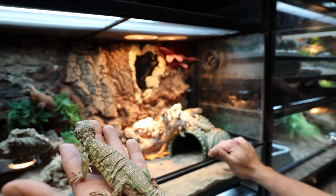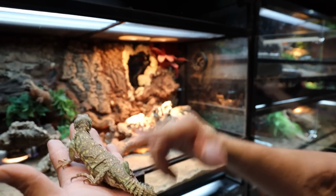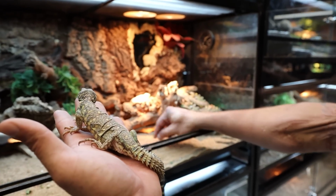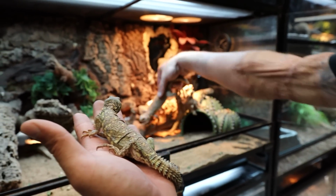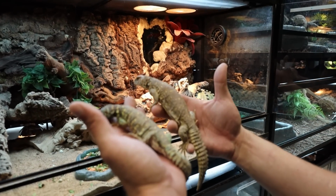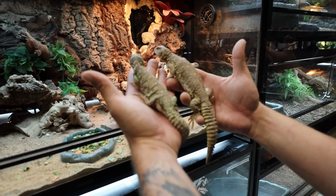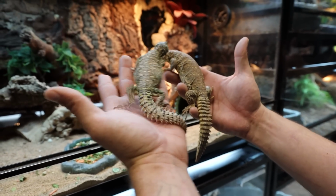So the Ornate Uromastics are highly sought after because of the colors that they get. Now the sand inside the enclosure is definitely going to dull the colors down. These guys though, being dimorphic, you can tell males from females relatively easily. So the males are going to have that big beautiful blue color, and then the females are going to be a little bit more drab, but still just as gorgeous with this orange.